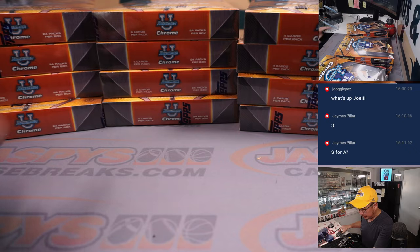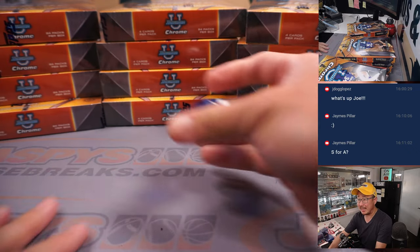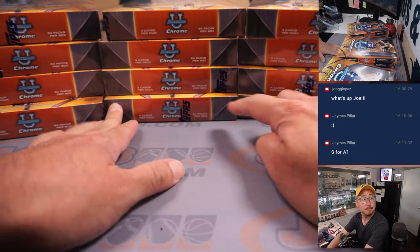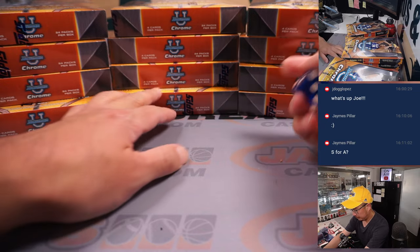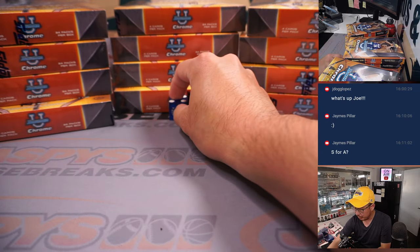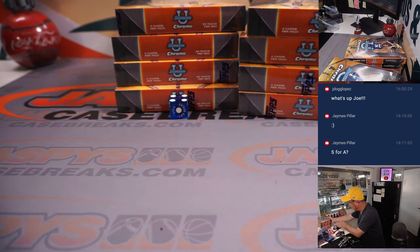All right, so took two off the top of each of these to create another four right here. On the dice roll, we'll go 1, 2, 3, 4, 5, 6. 4. 1, 2, 3, 4. So we're going to do that middle column there. These we'll save for next time.